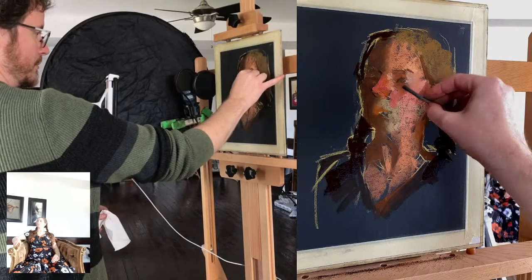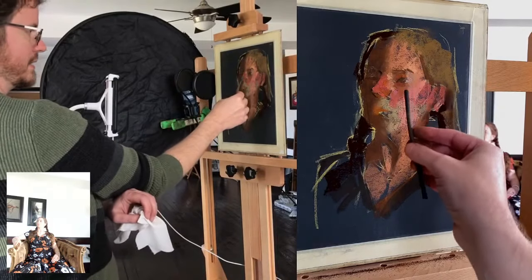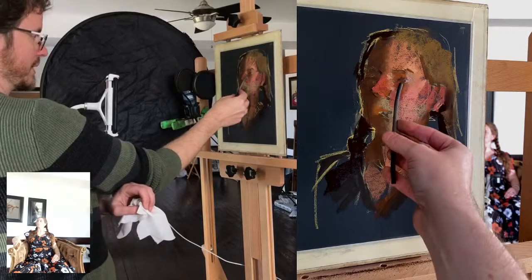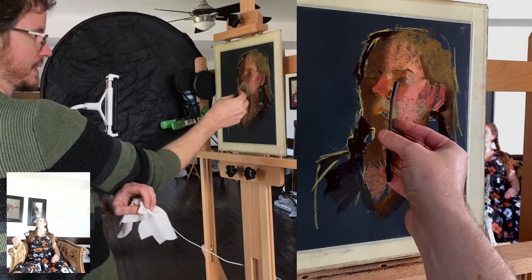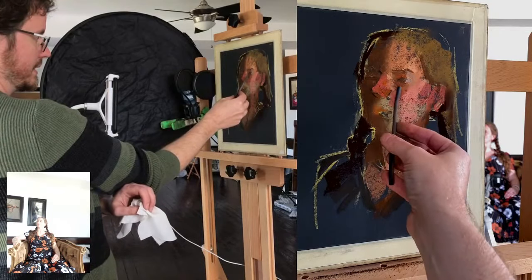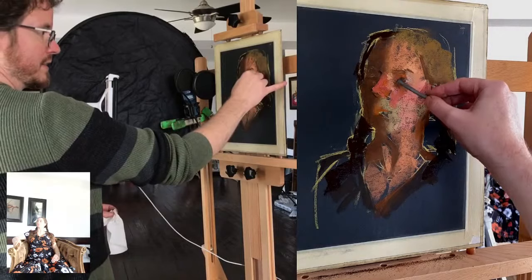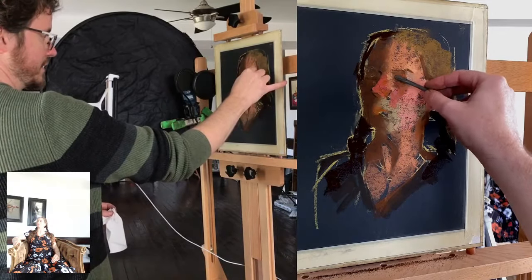And I don't want to get really tight in the rendering of this eye. I want some looseness to it. I want some of the colors to flow and break. It's not an anatomical drawing. So we don't need to know exactly where the tear ducts lie and all of those little details.